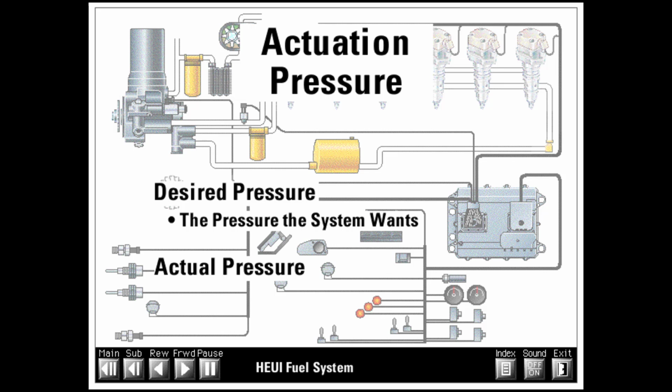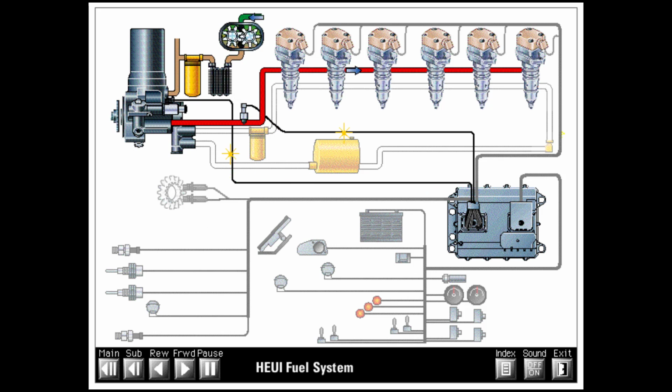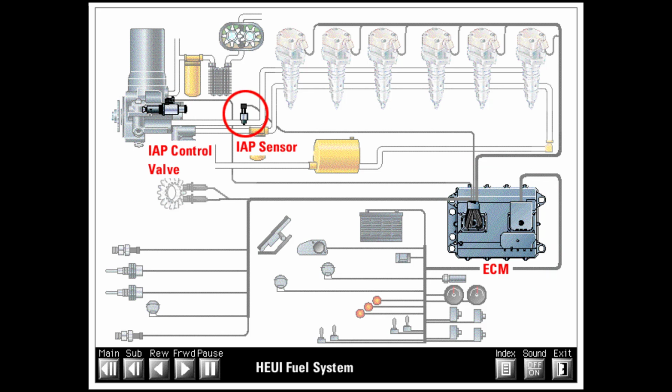The second type of actuation pressure is the actual system pressure of the actuation oil powering the injectors. The IAP control valve is constantly changing the amount of pump flow returned to the sump in order to make actual pressure match desired pressure. There are three components which work together to control actuation pressure: the ECM, the IAP control valve, and the IAP sensor. The ECM determines desired pressure based on sensor inputs and software maps. The ECM sends an electrical current to the IAP control valve to change actual pressure. The IAP control valve reacts to the electrical current from the ECM by changing the pressure at which the valve returns pump flow back to the sump.